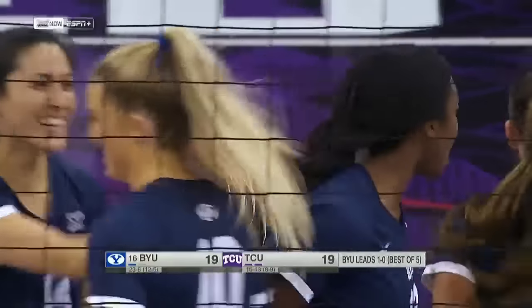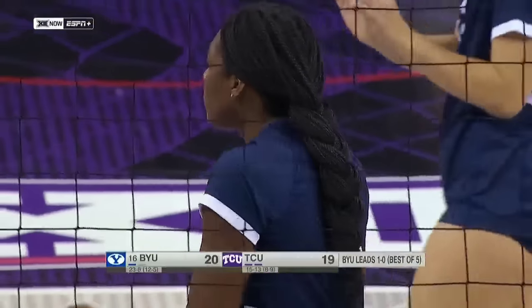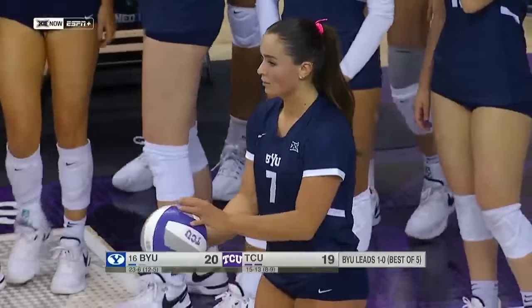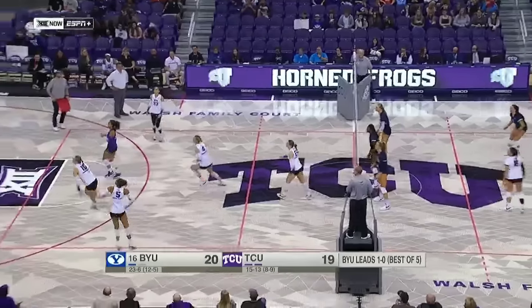Mia Lee once again with the kill. She's playing a big role here in this second set. Six kills for her, most of them here in set number two. And that was a bit of an audible that time in that rotation from BYU, actually having Lee hit from the right side off of two feet.